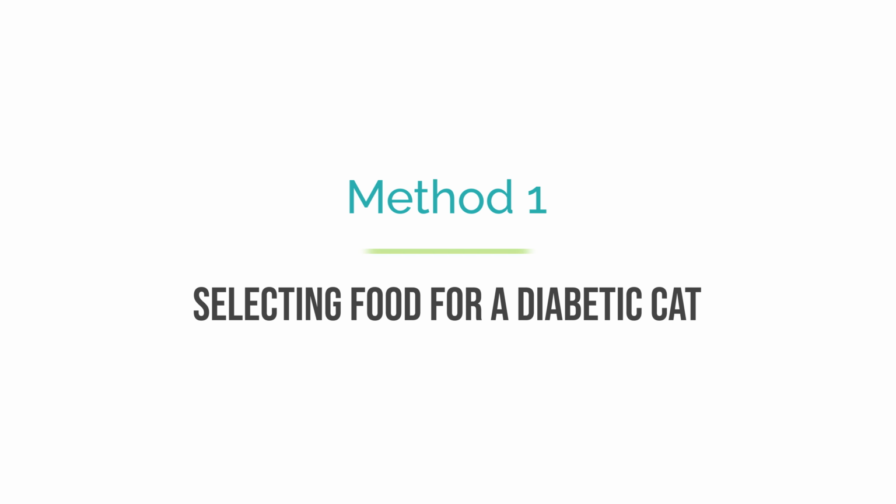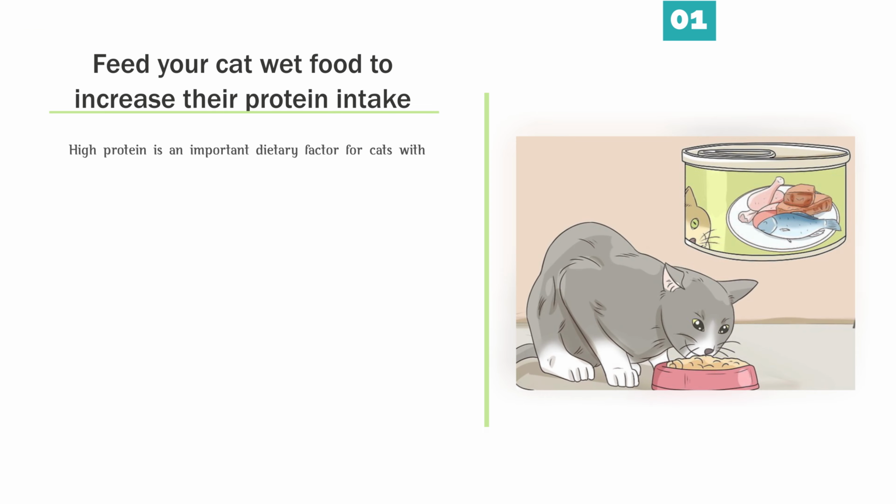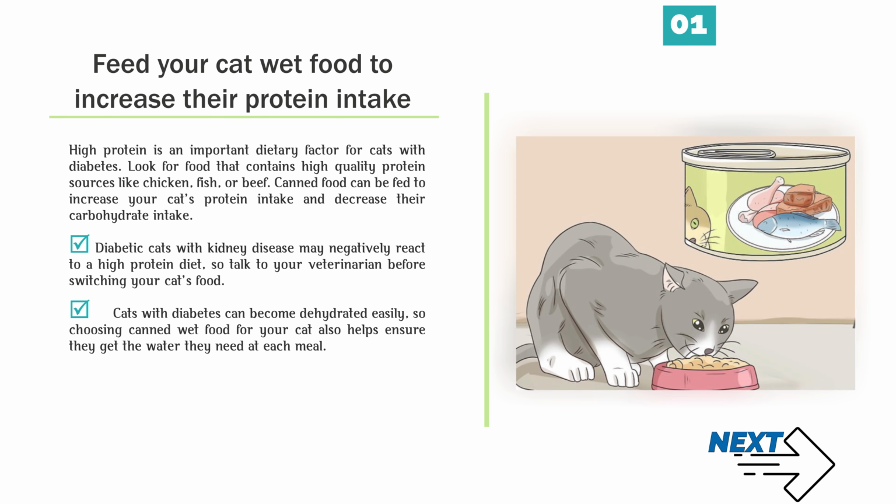Method 1. Selecting food for a diabetic cat. Number 1. Feed your cat wet food to increase their protein intake. High protein is an important dietary factor for cats with diabetes. Look for food that contains high-quality protein sources like chicken, fish, or beef. Canned food can be fed to increase your cat's protein intake and decrease their carbohydrate intake.